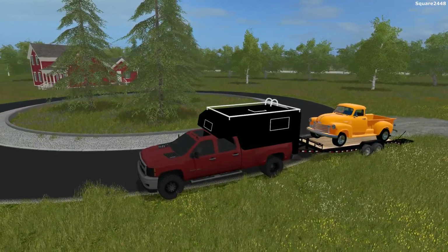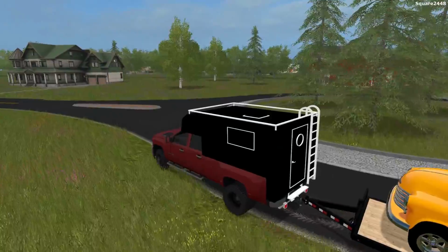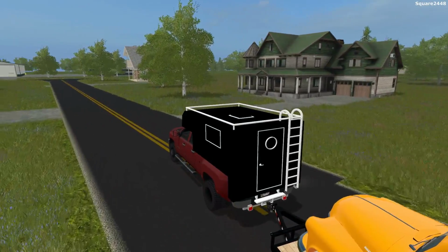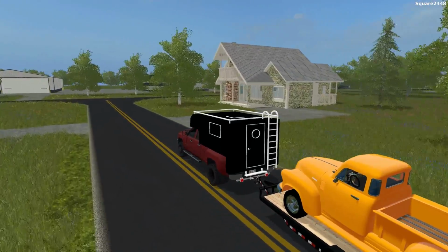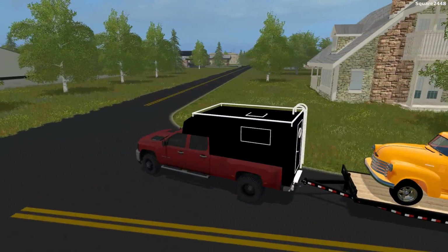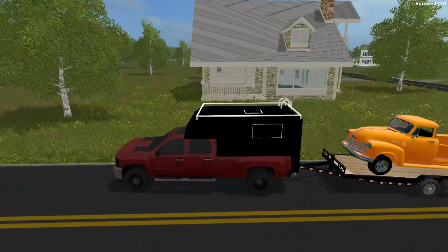But I really do like this Chevy Duramax. Looks pretty cool, and having a camper shell on the back makes it a very versatile truck, since we just kind of jack up the camper, drive out, and we have a working pickup truck with a bed on it, which is pretty cool. So we will actually be kind of heading out onto the highway. It's a little bit easier than heading through the town, through all the different streets and everything like that.